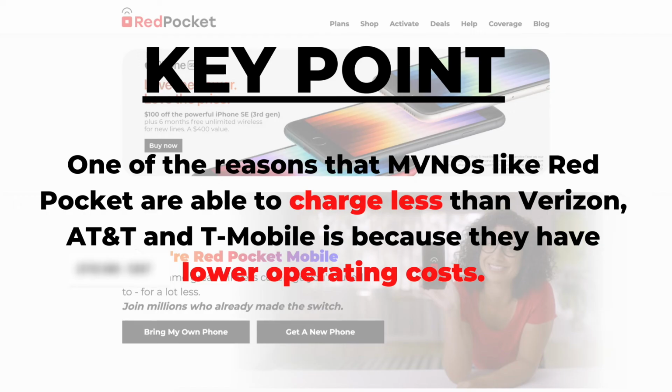Redpocket doesn't have any retail locations like the major wireless companies, so customer service is primarily handled over the phone and by live chat. One of the reasons that MVNOs like Redpocket are able to charge less than Verizon, AT&T, and T-Mobile is because they have lower operating costs. Now to my experience, and I contacted Redpocket a few times for the purpose of this review.